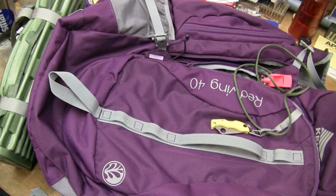But the pack is something that I never go lightweight on. But this Redwing 40 has been the absolute dream of a pack, and I can't wait to go out on my next adventure. And she really enjoys the layout, of course, color, fit, everything. And can't argue with that. Is it worth the extra couple ounces?